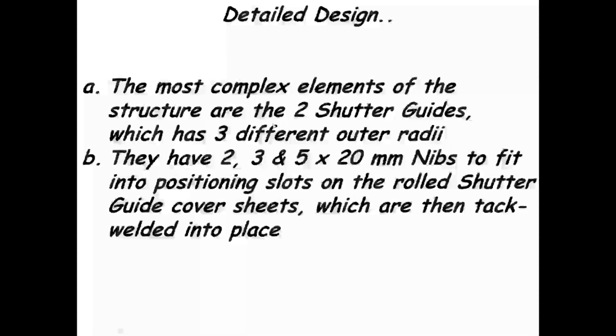The most complex elements of the structure are the 2 shutter guides, which actually have 3 different outer radii, and they have different 2, 3, and 5 by 20 millimeter nibs to fit into positioning slots. Those of you that have experience of working, constructing with stainless steel will know that the TIG welding that is required for stainless steel generates very high temperatures. And stainless steel deforms very easily at high temperatures. We learned it to our dismay at the sundials at Sansa. In any case, the fabricator told me I must actually design in and have slots 4 by 20 millimeter and nibs to fit into those slots, just to position. So it's more or less, once it's been laser cut, it's fitting together a 3D Meccano set.